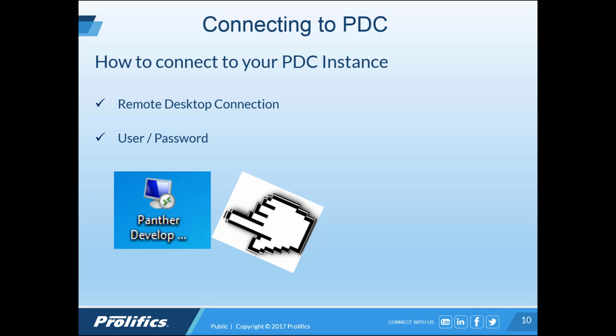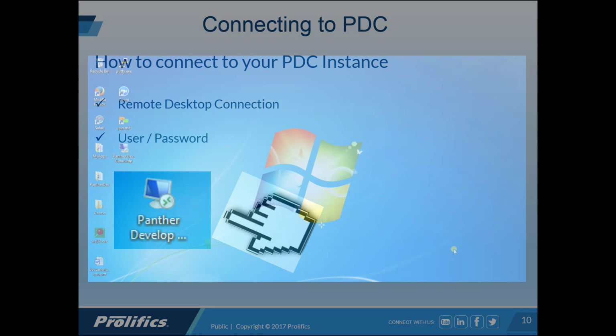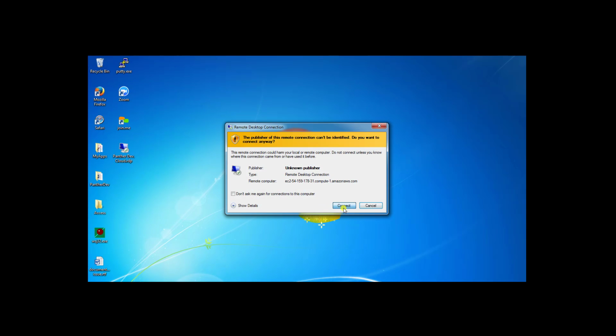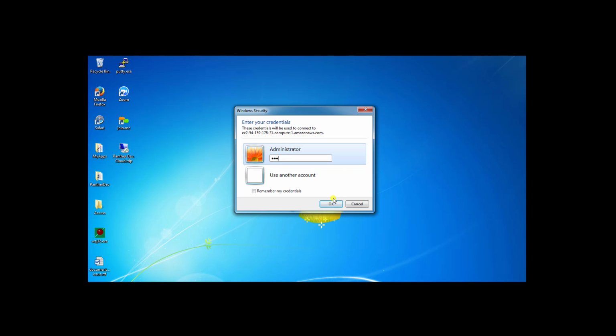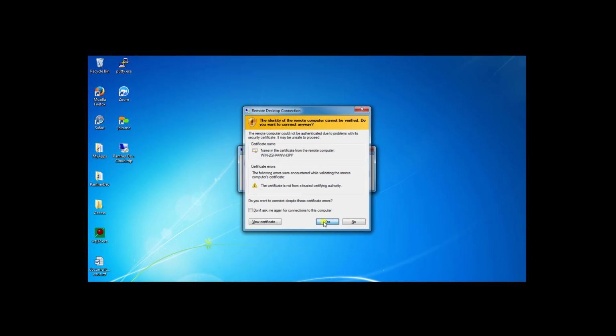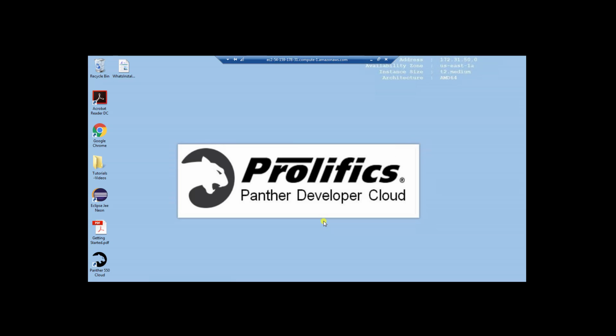Once we have stood up your Panther Cloud instance, we will send you information on how to connect to it. We will provide you with remote desktop connection details along with your logon credentials. Alright, let's go and connect. First thing you'll do is double-click on your remote desktop icon provided. Enter your password and press yes, and you are connected. Notice how quickly we were connected.